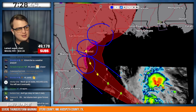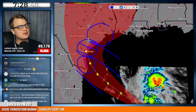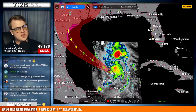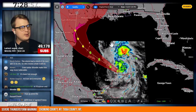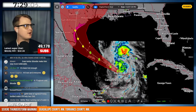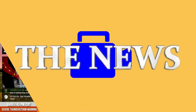But yeah, if it goes south of Corpus Christi, there's going to be a tornado threat up in here. If it goes south of Houston, there's going to be a tornado threat up in Houston. So that's another thing we're going to have to watch out for. Also, storm surge and flooding rains are going to be an issue with this. It's still a little bit unclear how much flooding rain, but we do have our initial rain forecasts out of this storm, so let's talk about that.